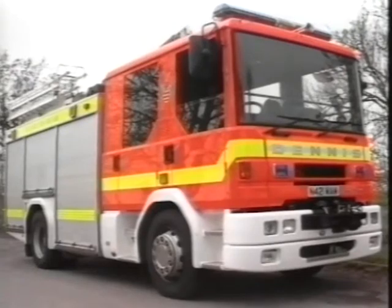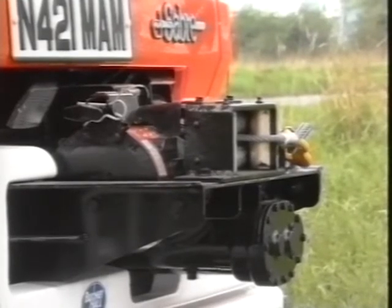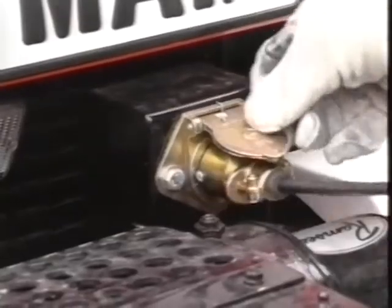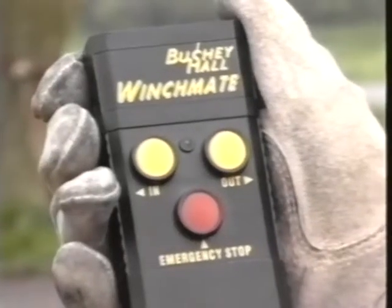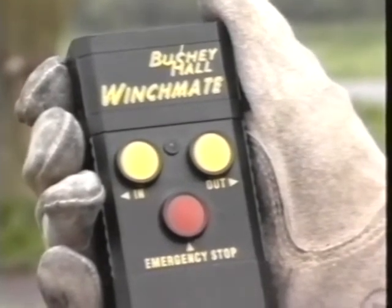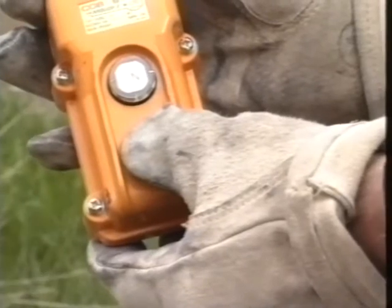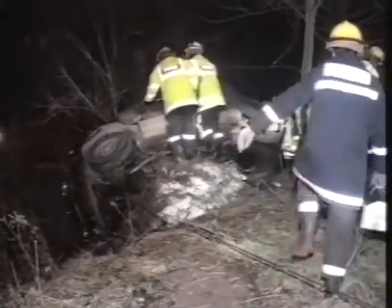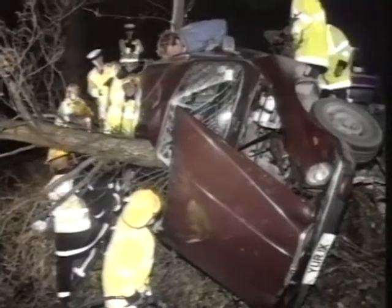In recent years, more sophisticated developments have been introduced by Bushy Hall, including load-limiting devices, which in the case of hydraulic models is simply a pressure relief system. For the electric machines, they've pioneered an advanced electronic system. A neat radio control unit is now an option for both electric and hydraulic winches in place of the traditional wander lead. For many brigades, winches provide a versatile, powerful and efficient tool.